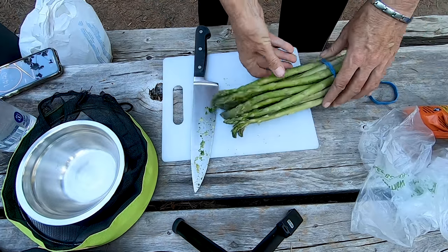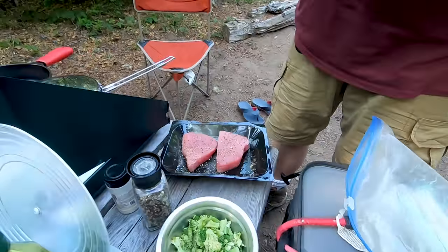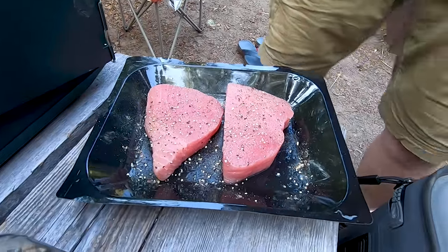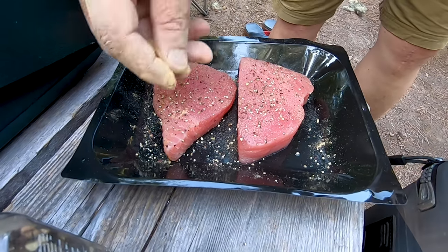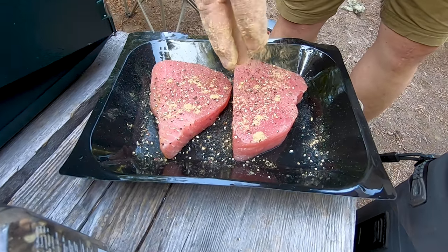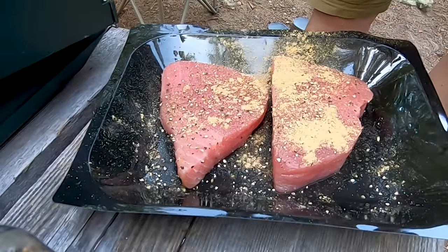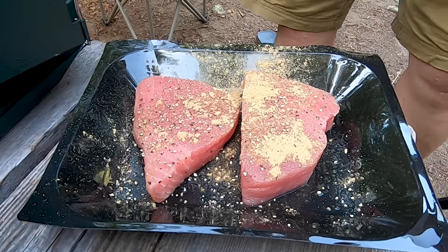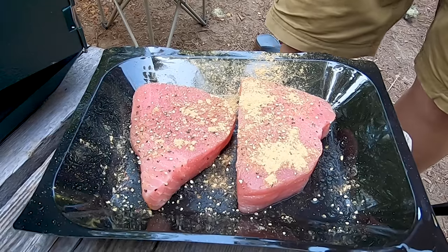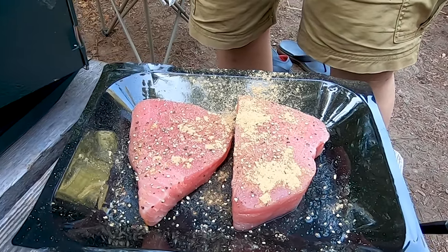So we're having chopped up some asparagus. And over to, take it away, Richard. Okay, so we have tuna, and I have a little bit of garlic and a little bit of pepper. And this that I'm sprinkling on here is ginger. We're gonna pan sear this for 1 minute and 26 seconds on each side, because that's what I know cooks it perfectly. No more, no less.